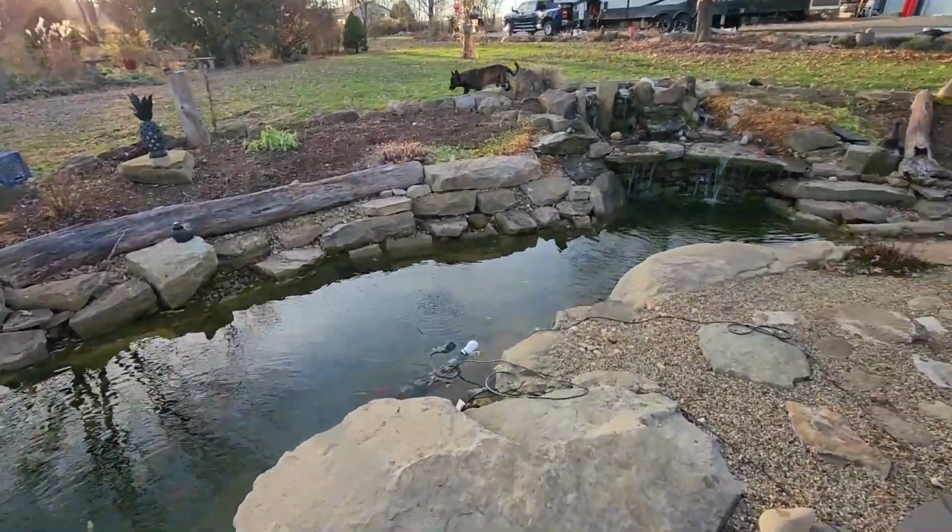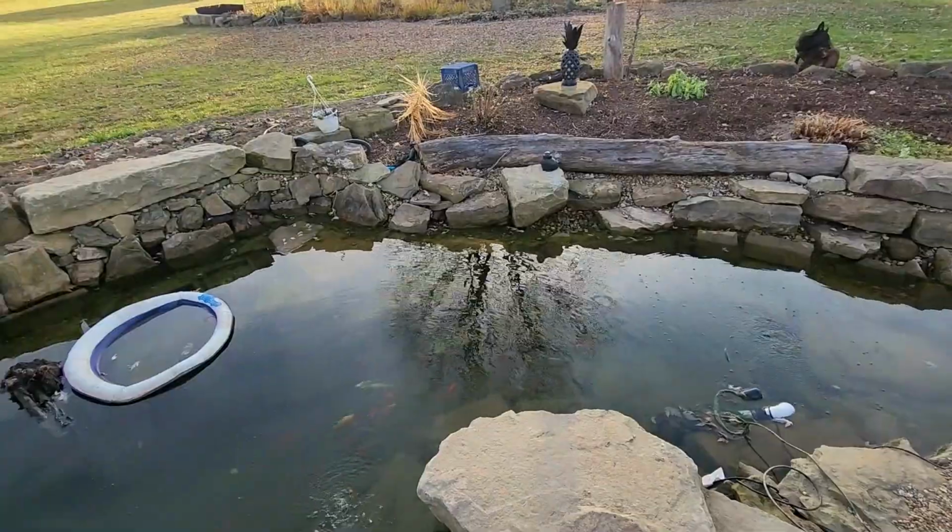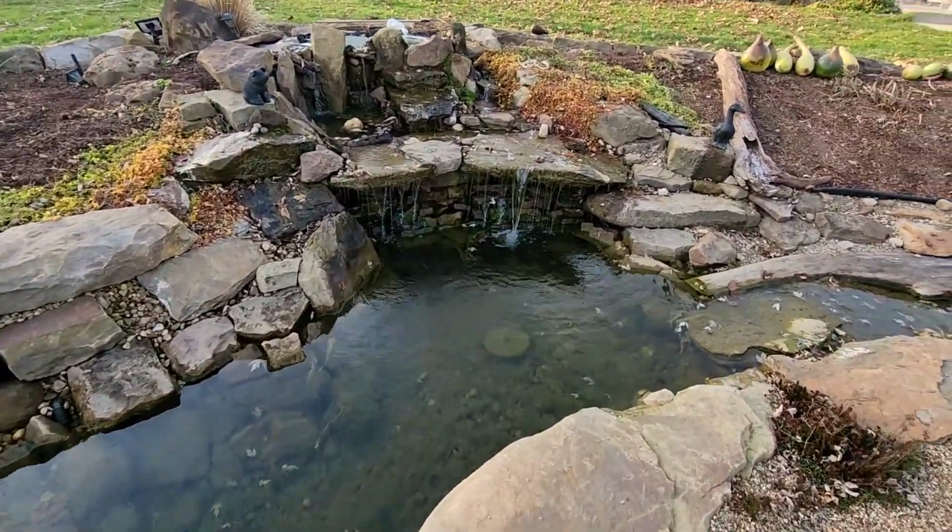Last video we just cleaned up the pond bank around here. I do have to do some more leaf scooping. I did some this morning, so it looks a little bit better. But we'll be enjoying this pond, but we have a lot more fish to get out, so let's get down into the fish room. Come on, pup.